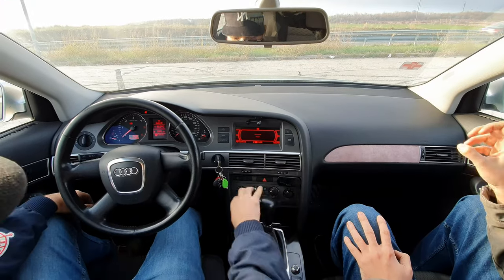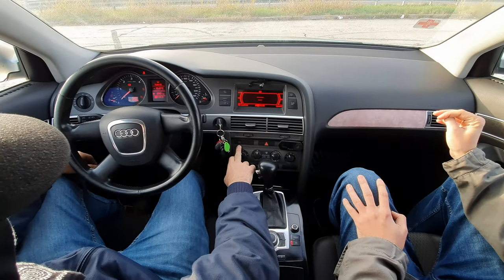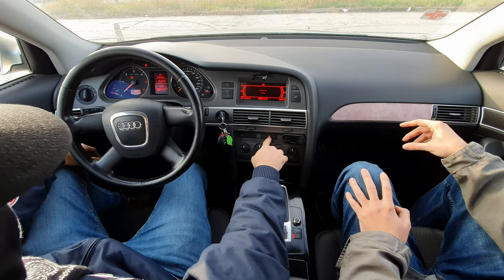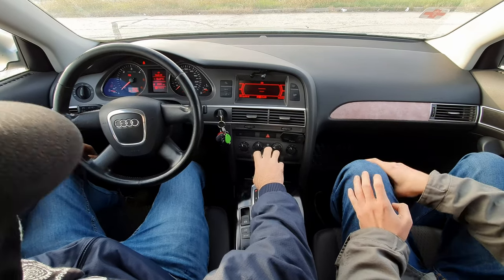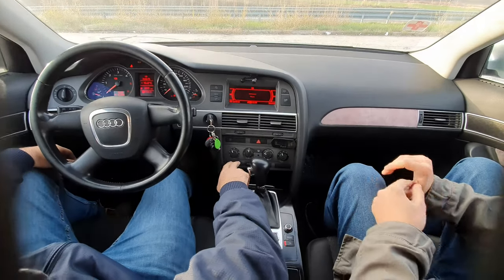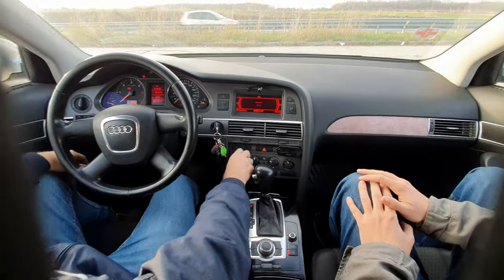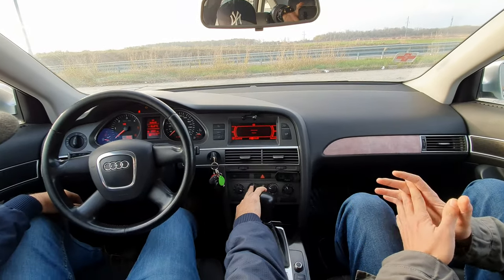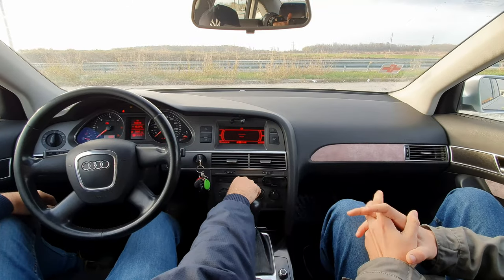Like you're supposed to. We have over here ESP off, which we ain't gonna never turn off. The park anywhere light. Yeah, the park anywhere. All the hazards that common folk know. Here we have your climate controls, cooler and hotter. Over here it's for your windscreen.